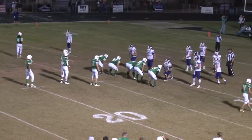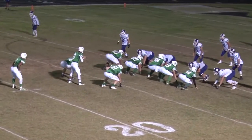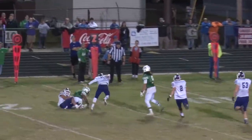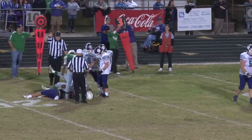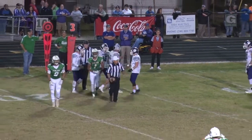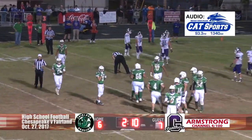Lambiot in the pistol. Cunningham's behind him. He's got a person beside him on each side, and they're going to fake it to Fisher, pitch it to Cunningham on the outside. Here comes Browning. And the closing speed of Austin Browning from his safety position. They fake it to Fisher and run the option out of it and get it to Cunningham on the outside. And Browning closes from his safety spot for a loss of 2.